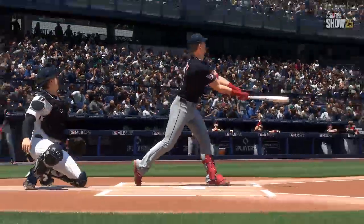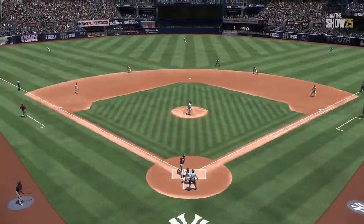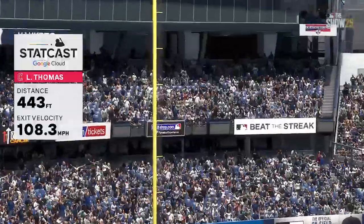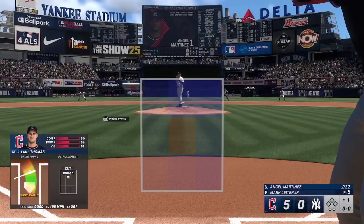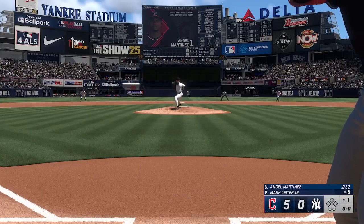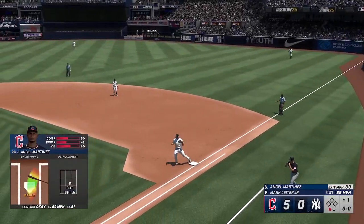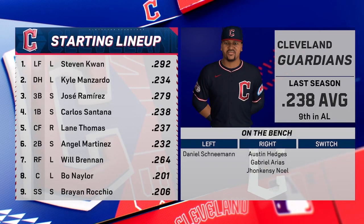Back-to-back-to-back home runs, and these guys look so dominant right now. A pitcher might want to check and see if he's tipping his pitches or not. But I tell you what, if this was basketball, that opposing team would call a timeout to try to slow down this offense. Angel Martinez digs in for the Guardians. To the right side. And he handles it himself for the out. Here's the Guardians lineup now.